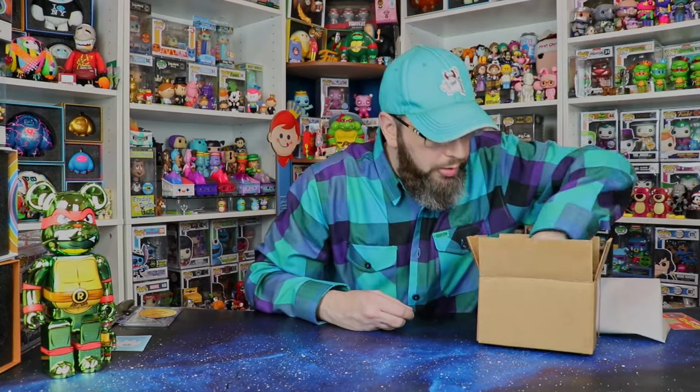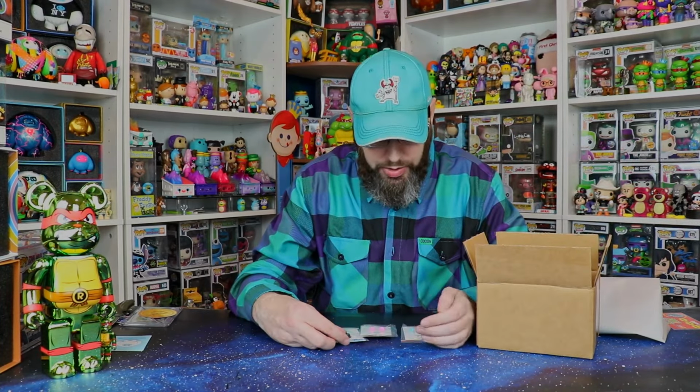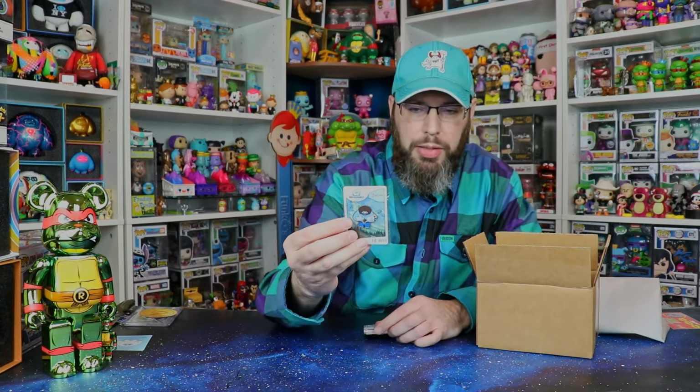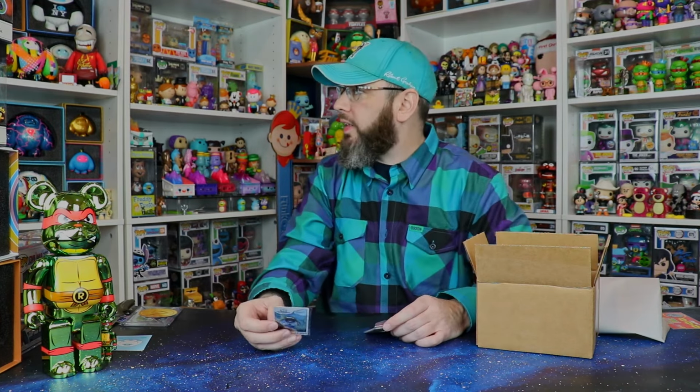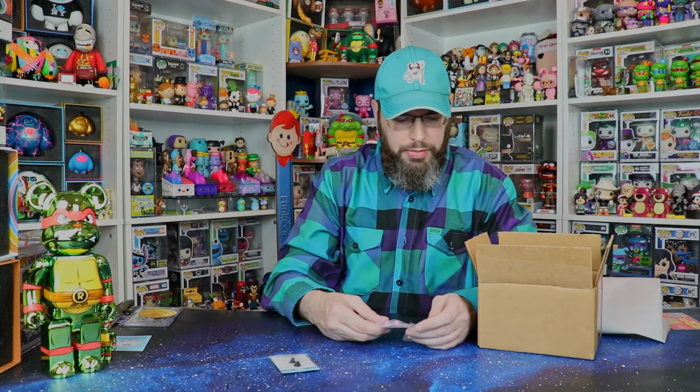Now the pins. There are 3 pins in here. Okay, one's a Sket 1 pin. Okay, I know what this one is. I have this one. Bob Ross. This is LE403, which is a pretty crazy number. Maybe it's significant, I don't know. But Bob Ross pin, because I did get the Bob Ross. I also have the Bob Ross card. I think I have the Bob Ross pin.